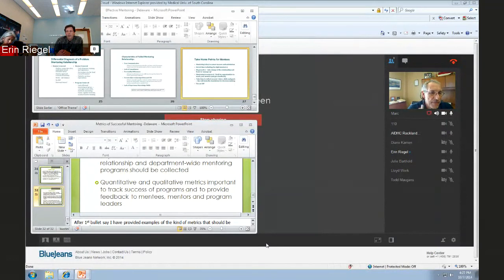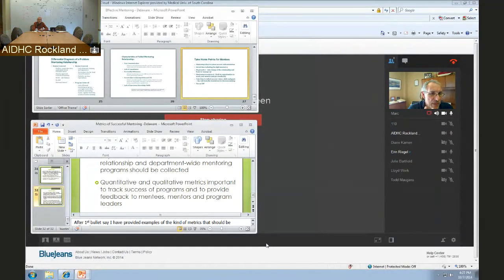I have a question though. This is Rob Mason at Nemours. Are there any good studies on the value of the mentoring programs to the institution? Obviously for the mentee, there's plenty of value to them. The mentor may be altruistic. And what about value to the institution as a whole? Some good studies to quantify that?